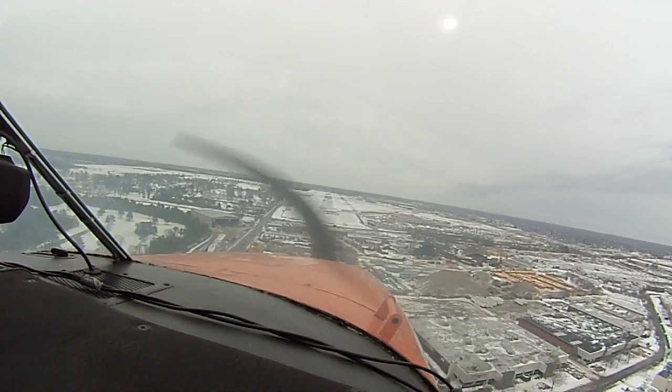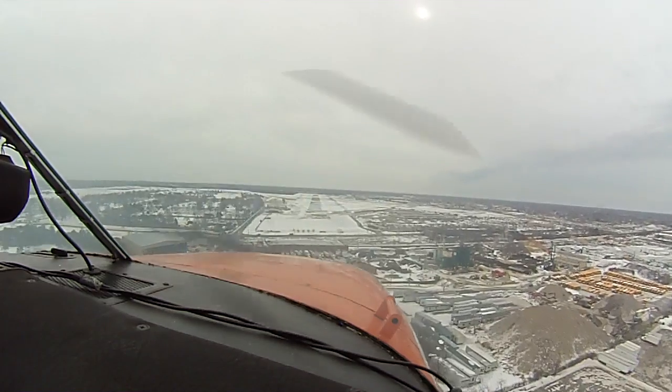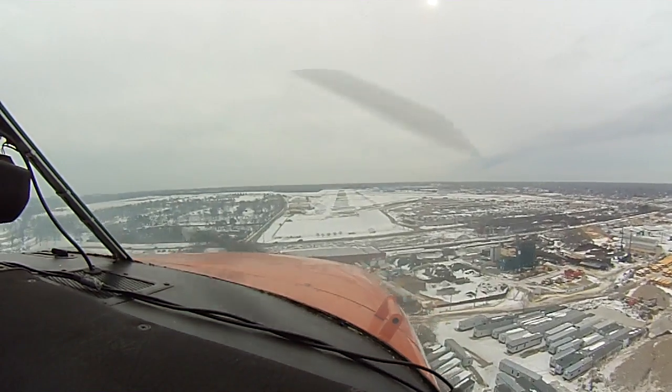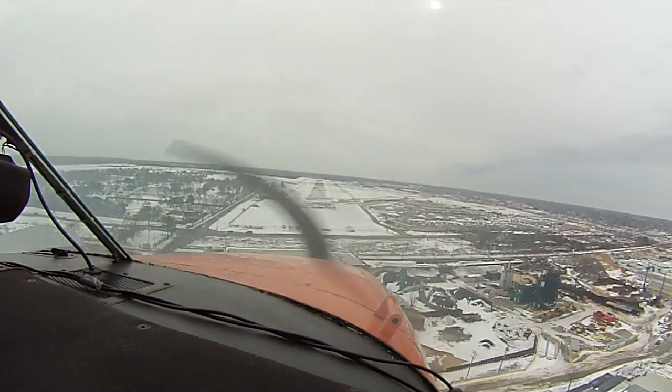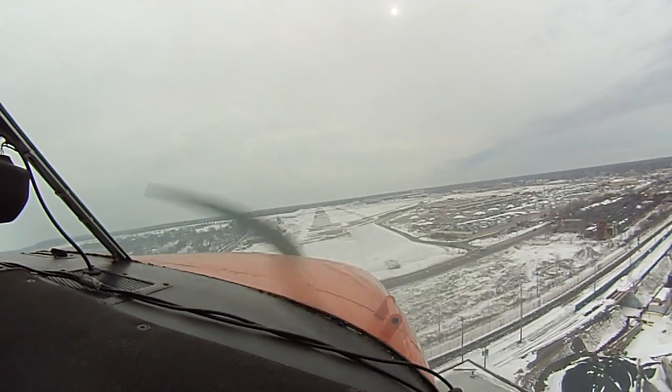Maybe we can land on taxiway Charlie. Put us straight down the runway, right down the pipe. Cessna Romeo Mike, clear to land on taxiway Charlie at your own risk.